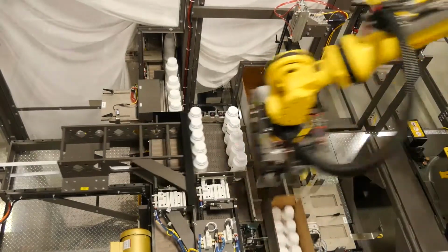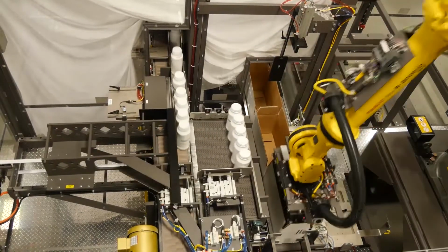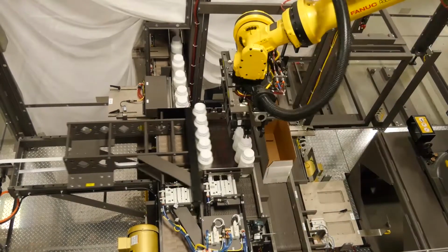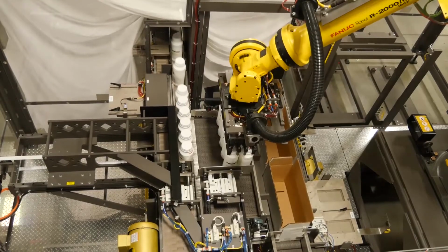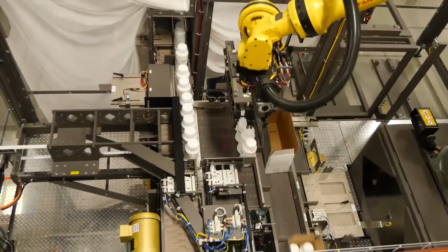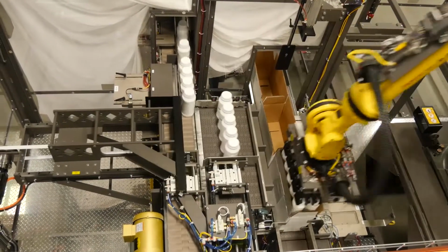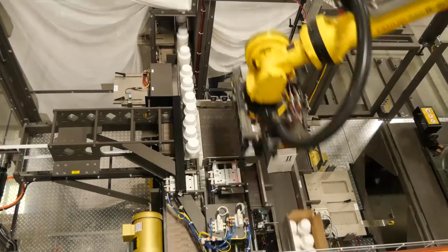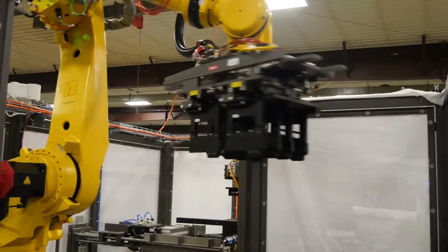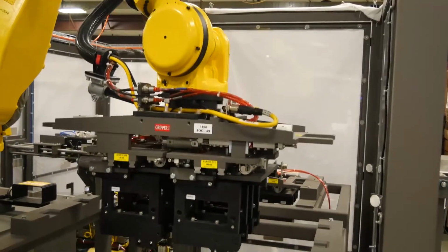Brenton solid dose end-of-line solutions are comprised of a robotic case packer and robotic palletizer, along with the ancillary equipment that sits in between, such as check weighers, labelers, etc. Today we're going to focus on the robotic case packer, and more specifically on our semi-automatic changeover system that we have developed for customers that have to run different bottle types and sizes for their customers.